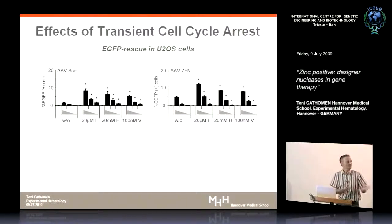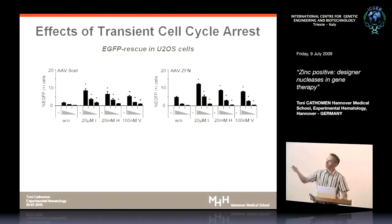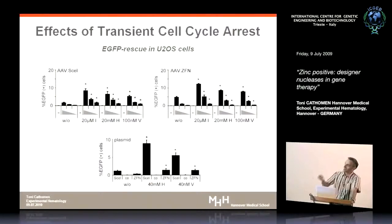Now, I know that you work with AAV, and you probably also know that when you use chemicals, they also increase the transduction frequency of AAV. So just as a control, so that we are not just looking at AAV biology, but at a true gene targeting event here, we actually repeated this with plasmid DNA. And what you can see here, using the same chemicals, you can see an increase in gene targeting frequency using SC1, so from here to here or from here to here, but also with the zinc finger nuclease from here to here. So meaning that it's not an AAV-based effect that we look at, it's really a gene targeting-based event that we look at here.